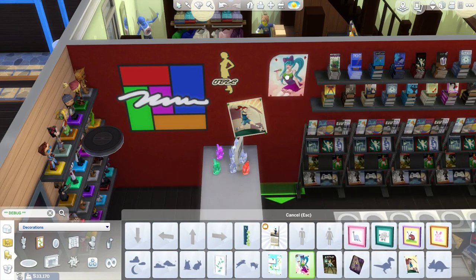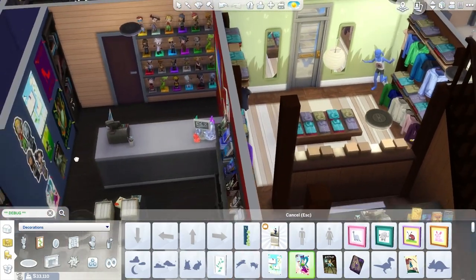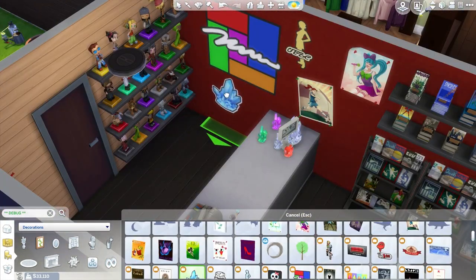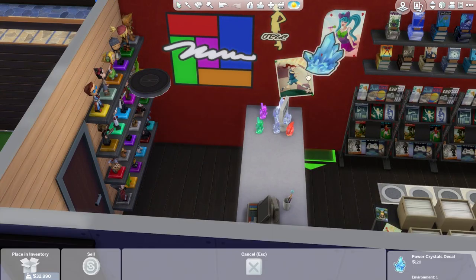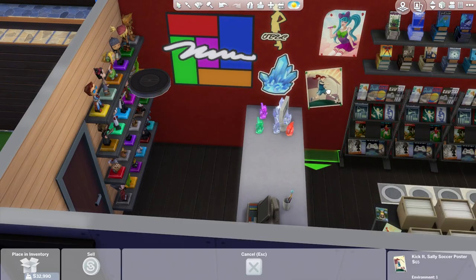Oh, I didn't use this one. Okay, let's throw that one in there. Did I use... I used the reading poster. I used the dinosaur one too. We can have another gem thing in over here. Actually, that might make more sense, like right above the gems. Okay, so we can add that in here.